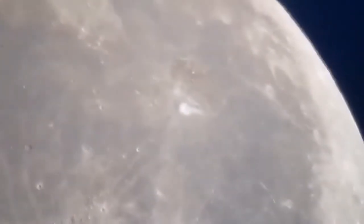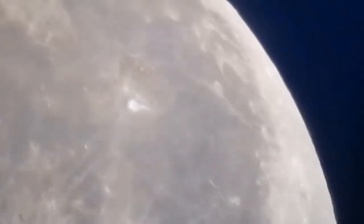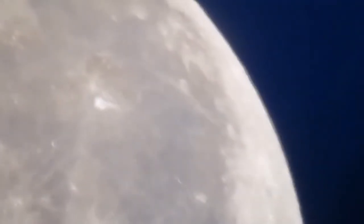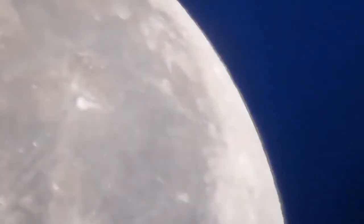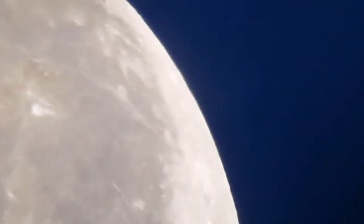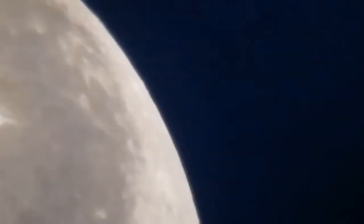So it's now passing the center, above the center. And the brightest spot is the Aristarchus crater itself. And to the lower part of the image, you can see the Reiner Gamma. Oh, suddenly it became so clear. Try to bring it to the center. Yeah, it's now right dead center.